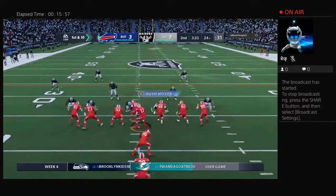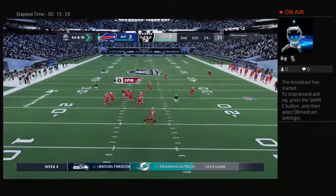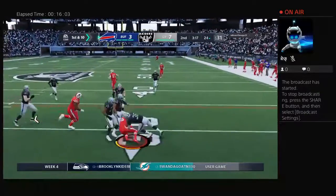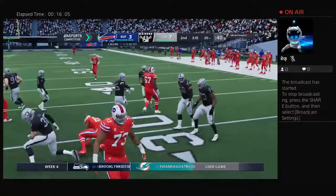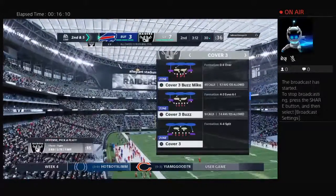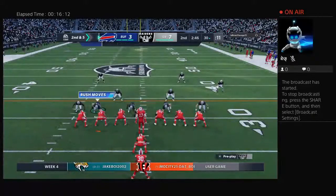And it's been very much a slow start for them. 3 drives and just the 3-point field goal. Yeah, if you're into the points per drive ratio, the answer is 1. And that's not going to get it done in a ball game. They've got to find a way to finish these drives in end zones, not having balls go through goalposts.